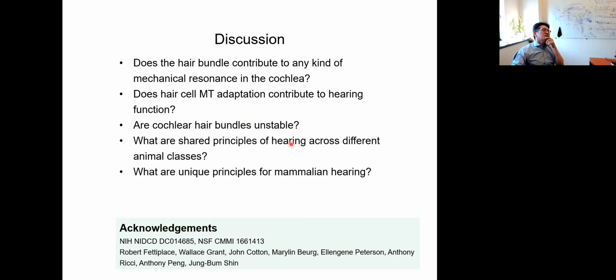What are the shared principles of hearing across different animal classes? We do not know very well. The unique principles of mammalian hearing are not very well defined. So these are widely open questions.